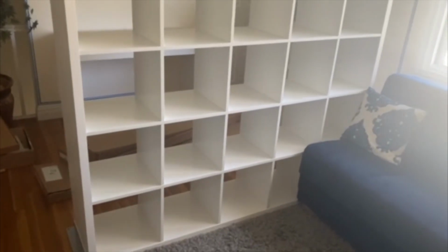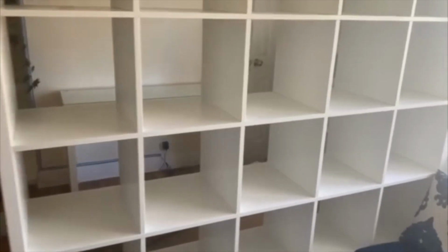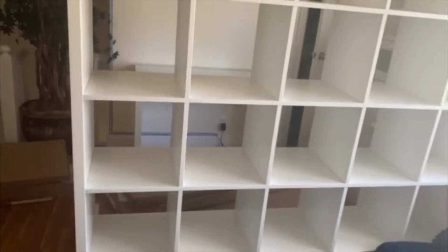All right, so the guy who put together the furniture is just wrapping up. I don't want to show you the whole office because I'm going to give y'all a little office tour, but here it is so far.